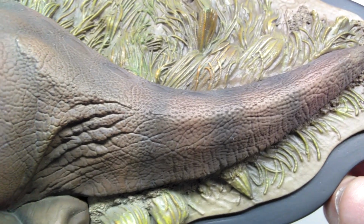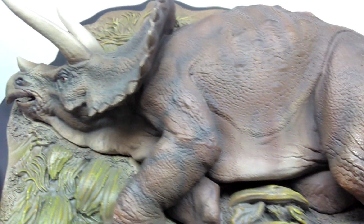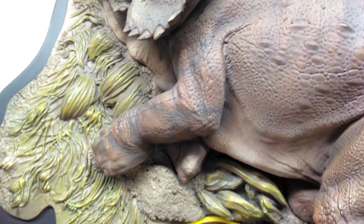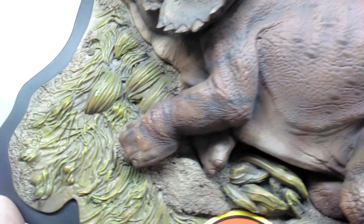As far as the model goes, the fine detail is incredible. Definitely one of the most impressive Sick Triceratops models I've ever seen. The paintwork is also pretty nice, but not quite as nice as some others that I've seen, but still really, really well done for Chronicle Collectibles.